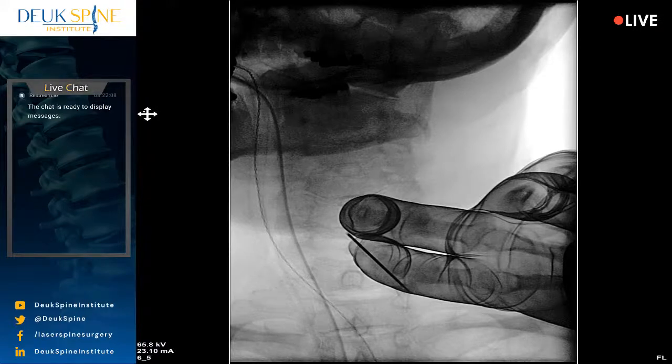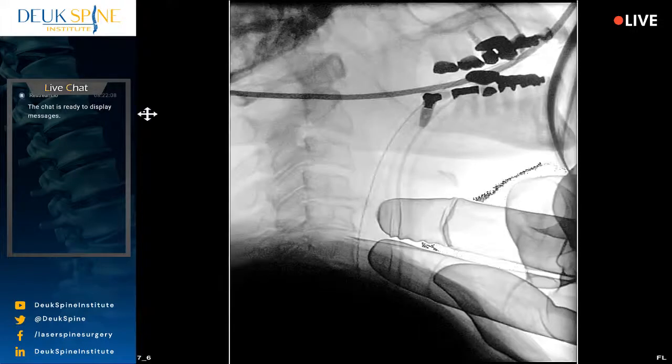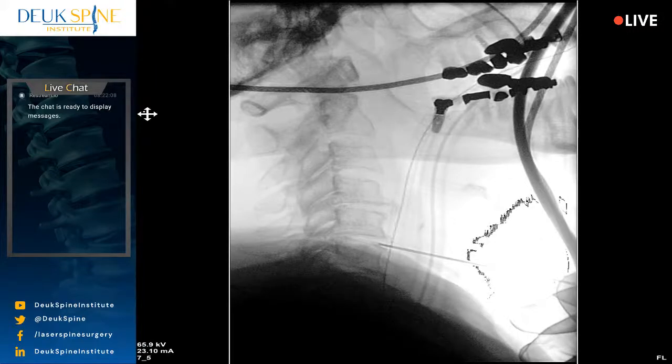So we're good on the AP view, which is the front to back view. Our needle is right where I want it to be, in the middle of the spine, in the front. And on the lateral view, we're looking good. So I can take my fingers off, keep the needle there, and I can advance the needle into the disc. Shot. That's where we are.